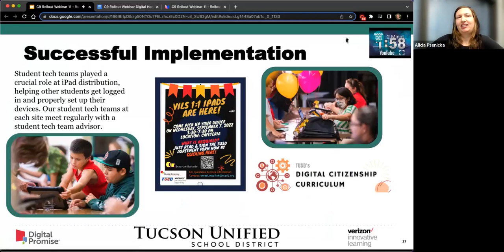Our iPad rollout successes are attributed to our magnificent student tech teams. Student tech teams delivered an exceptional user experience for our students. They were able to check in and log in students with wonderful customer service. In the case of Vail, upwards of 600 student iPads were assisted by student tech teams. And then in the middle, there's a flyer from Seacrest. Family engagement took many forms. In this case, it was a flyer that parents and families used to access the user family agreement with a QR code.